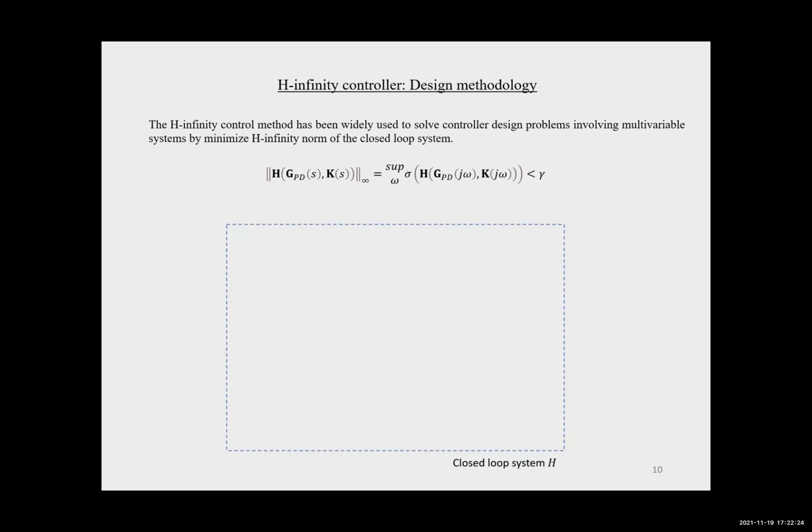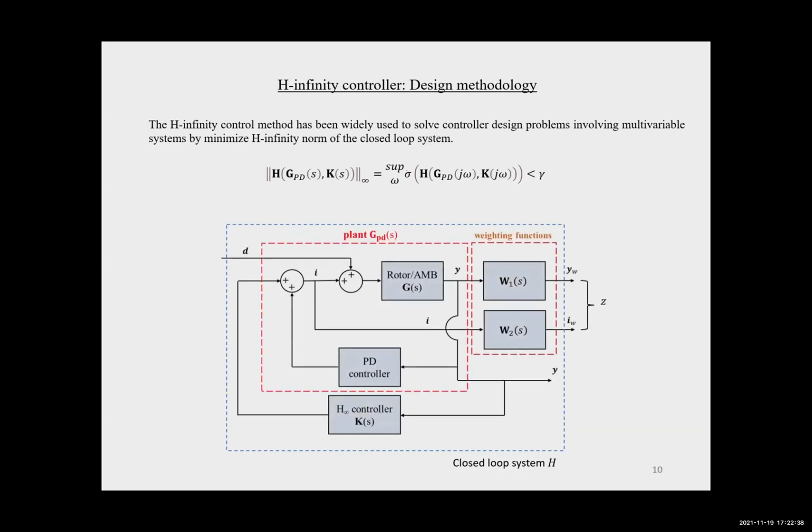The H-infinity controller method has been widely used to solve controller design problems involving multi-variable systems. The optimal controller will minimize the H-infinity norm of the closed loop system. The controller design requires the definition of two weighting subsystems W1 and W2 which act on the plant output. The plant GPD includes the rotor AMB system and an initial PD controller chosen to achieve stable suspension at low speed. Hence, the H-infinity controller will work in parallel with the PD controller to improve stability and reduce power consumption of the AMB.